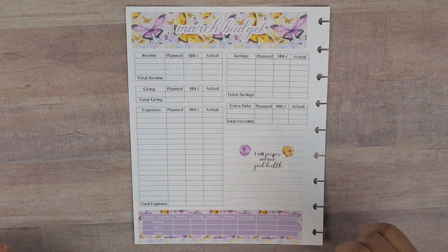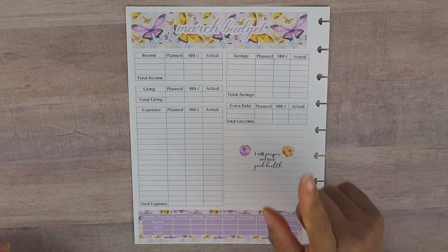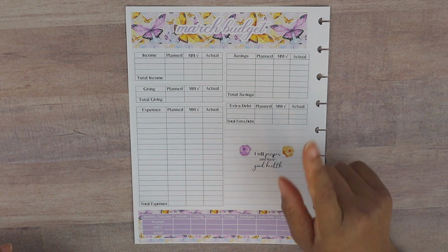All right guys, so this is the March full page sticker that I've laid down. Now I've got to go ahead and complete our paycheck budget number 1 and 2.